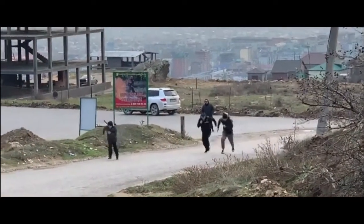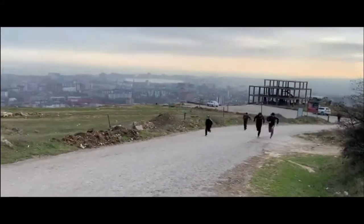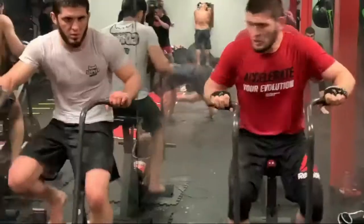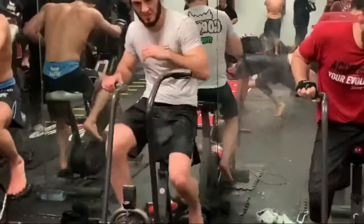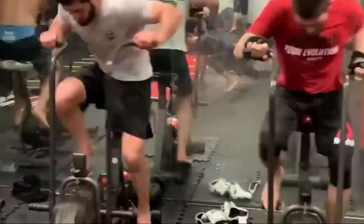Right now, Khabib and his team are doing a race between them, and it all looks dope. You can see that they are running. Right now, Khabib Nurmagomedov is doing a cycling workout. Right now, you can see him with his training partner.